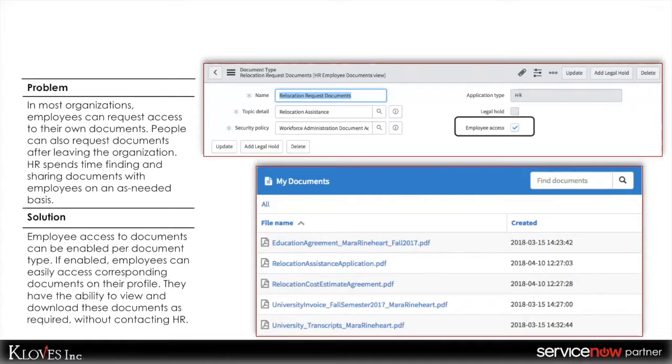So access to these documents can be enabled by the type of document it is. If it's enabled, the employee can then log into the employee service portal and view all of their documents without having to contact HR for it.